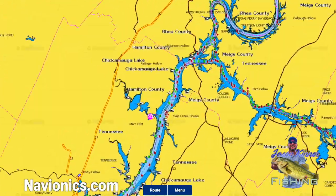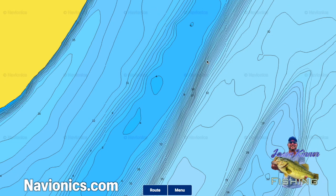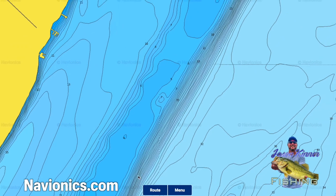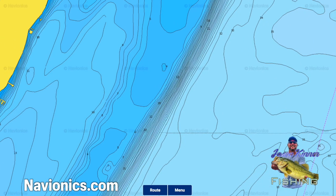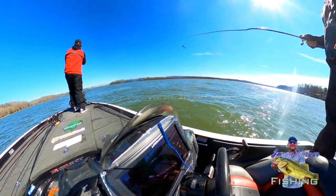One of the things that we found successful hand in hand with the grass was we like to find, at least this time of year, those little contour changes, those little humps, those little ridges right off the main river channel. There's a lot of reason for those fish to be there. On this trip, we also tried to target some shell beds as well. But these two locations are right off the main river channel.